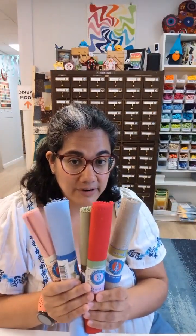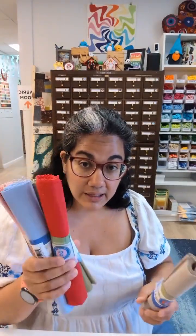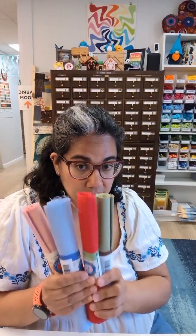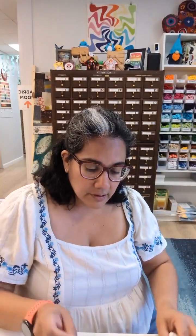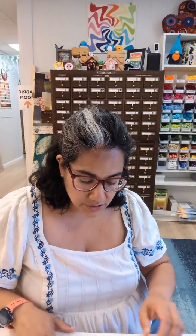This you will see in the shop very soon, because these folks have been asking me for 100% linen to stitch for embroidery for quite a while. So I have this in several colors, so you'll be seeing these on the website soon. But like I said, there's a lot of other fabric options with Sajou as well.